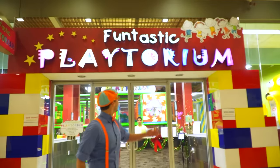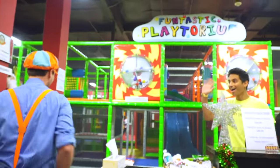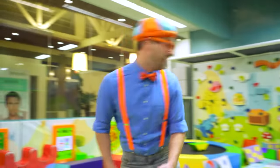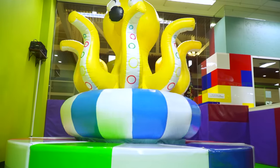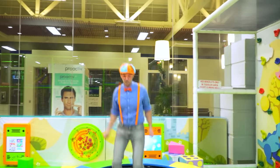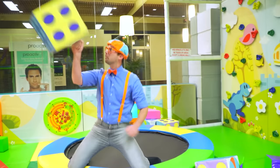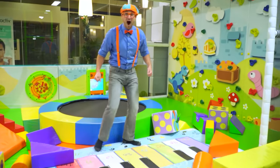Look at where we're at! We're at the Funtastic Playtorium in Bellevue, Washington. Let's go have some fun. Hey. Whoa, look at this place. Oh, look. It's a trampoline. It's a piano!